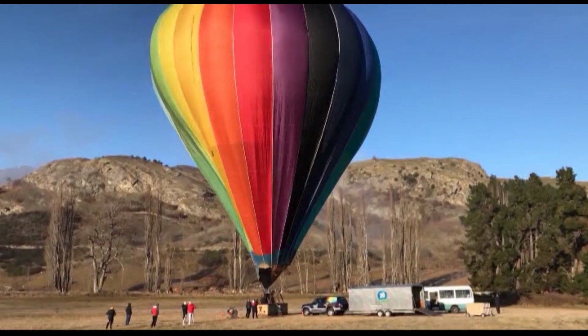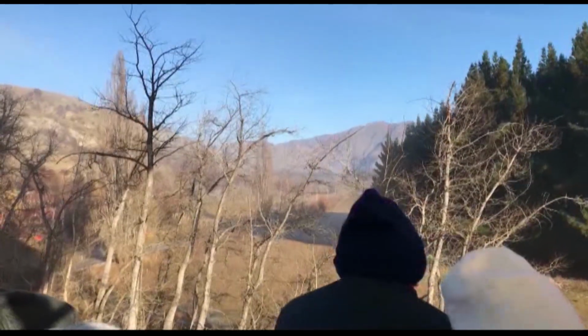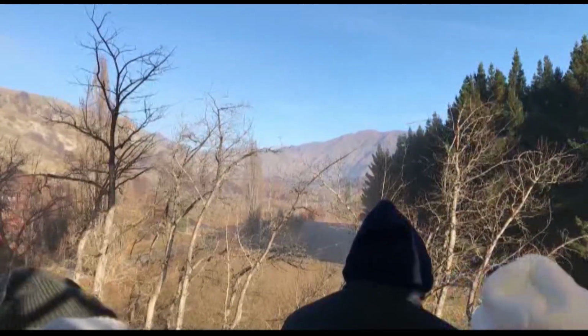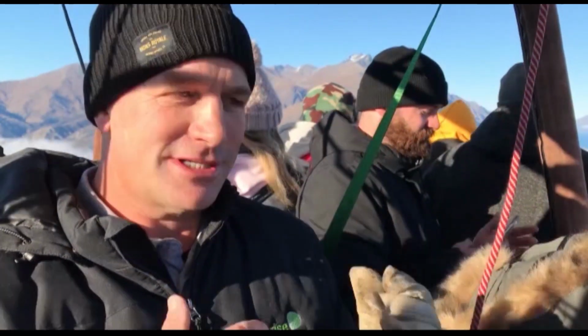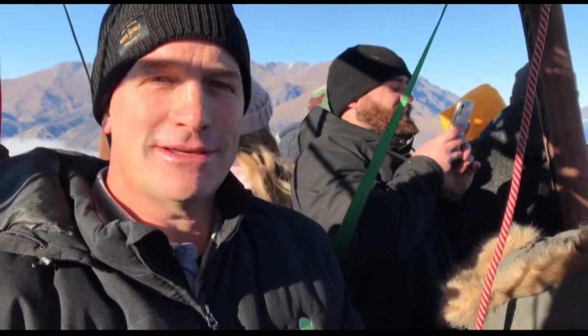It's pretty magical. We've never been in a hot air balloon before. Yeah, it's a cool experience. Balloon pilot Carrick McLellan has been flying balloons in the South Island for 11 years and says the venture is very much a family business. Mum and Dad set up the business back in '98, so always been a flying family, so ballooning was just a progression on that, and here we are, beautiful place to do it, Wakatipu Basin, Queenstown.